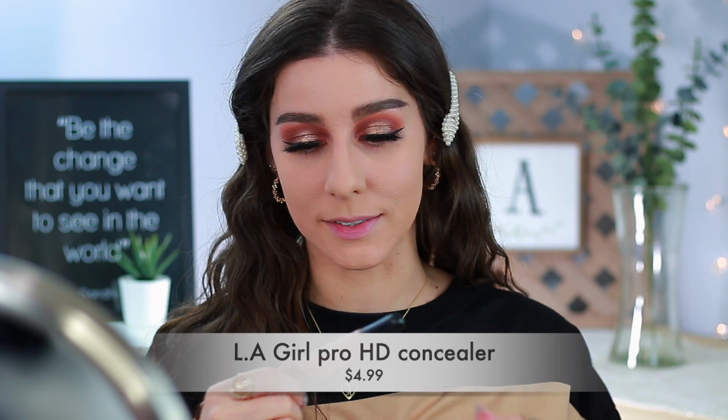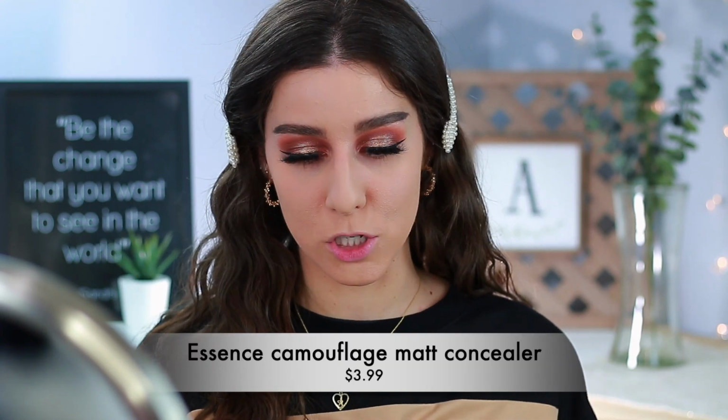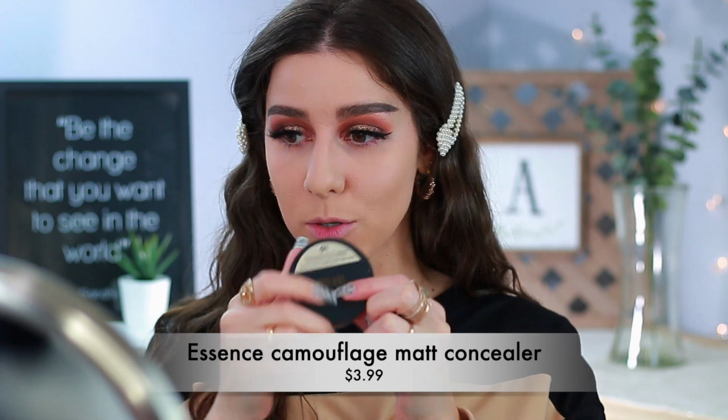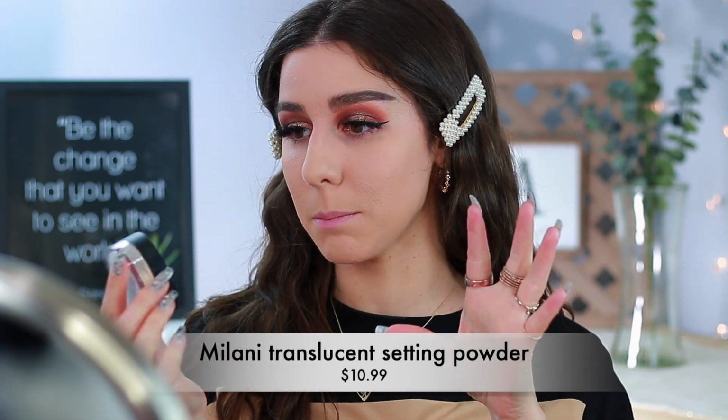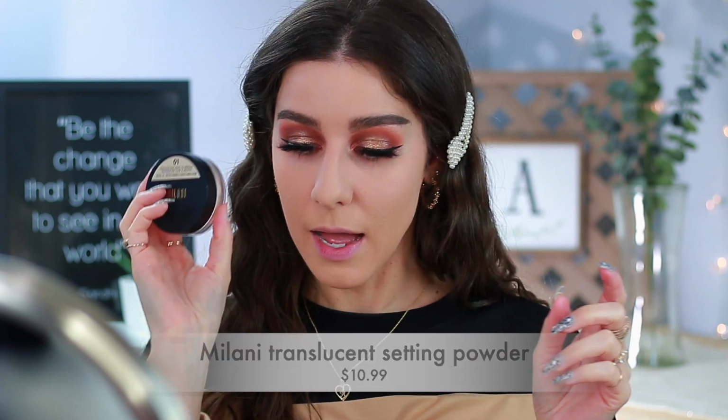It's more of like a peachy shade, so I do like to lay this down first, and then we're gonna go ahead and give this guy a try. The Essence Camouflage Matte Concealer. And then I finally went ahead and bought a new one of these. I used one up, which you guys will probably see in an upcoming empties video, but this is the Milani Translucent Light to Medium Loose Powder. I am gonna set everything with that.